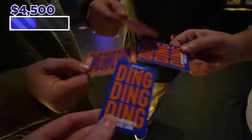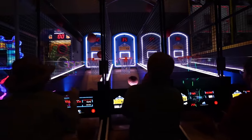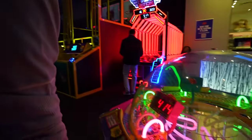Whoa! We're at Dave & Buster's right now, and we're gonna see what $1,000 can win you. Hopefully get a console this way. If $1,000 can't win a Switch, then something's wrong. Come on, Rick.